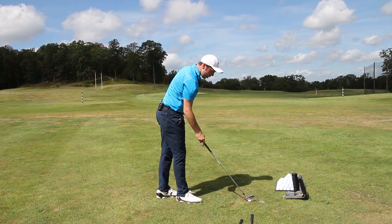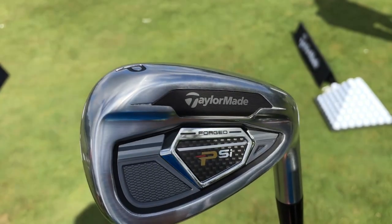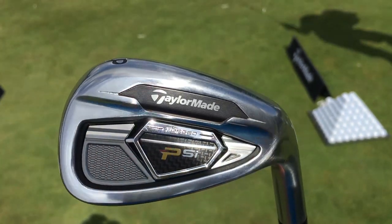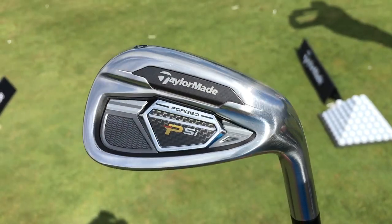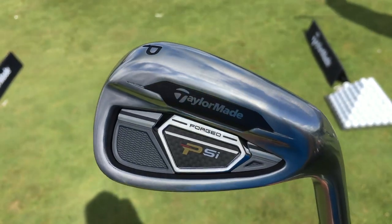See if I can get the pitching wedge in GC2 as well. Just move this back a touch. So, pitching wedge loft is 45.5. So it's got a tiny bit strong. 46 is normally standard for a pitching wedge, with half a degree strong.